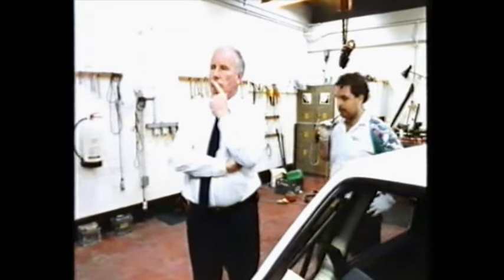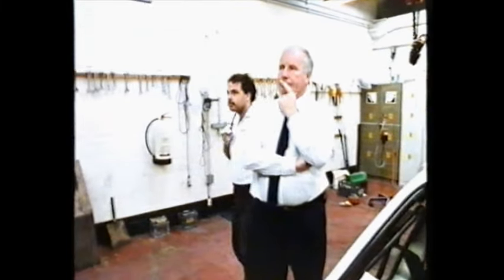Basically, we've examined the vehicle thoroughly and we've found that the vehicle is an outstanding stolen vehicle. It's a stolen vehicle? It's actually K registered, not a J. Oh, Jesus, don't tell me that. We've got the chassis number back and the engine number, so there's no doubt about it in our minds that the vehicle is a stolen one.